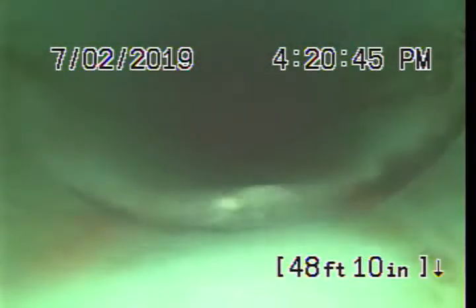All these lines should probably be re-jetted. The last time we did it was close to 6 years ago. Maybe 5. We had an apartment that flooded really bad down there.